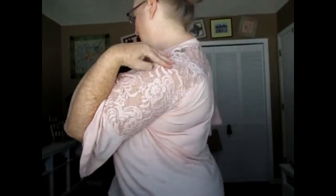Okay, so now I have the Cyrus plus lace bell sleeve top, 2X in light pink. It's more of a blush peach kind of color. It's almost my favorite color, not quite there, but close. You'll see it's plain here, but it has all this lace here, and a nice bell sleeve.